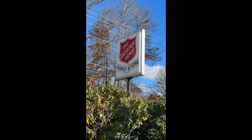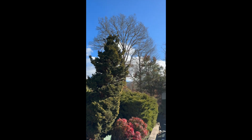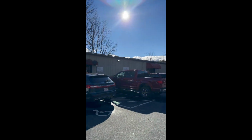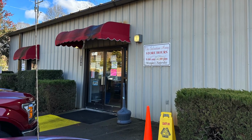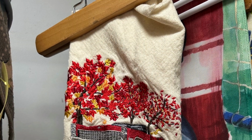And our last stop of the day is the Salvation Army. I have been a Salvation Army girl for at least 25 plus years. Back when I lived in Florida, I'd complain that Goodwill was raising their prices. Little did I know what 2024 would have to offer. So we went in here and found some deals, but I had to show you two cute little items.